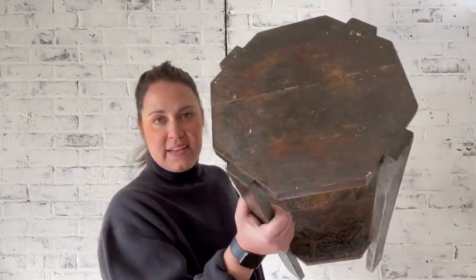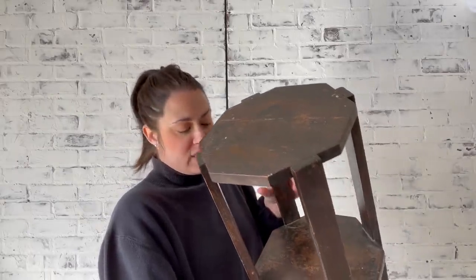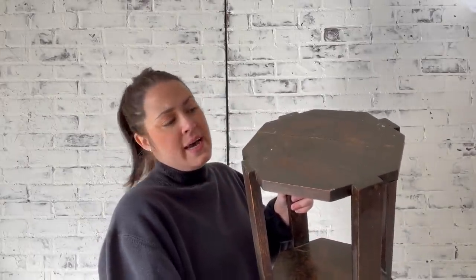I picked up a few small little tables and furniture pieces. So there was that folding table, but also this little plant stand slash side table. Probably back in the day, it was mostly for holding plants, but I think today someone would use this as a little side table.